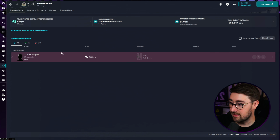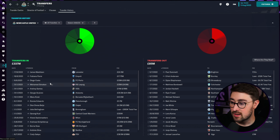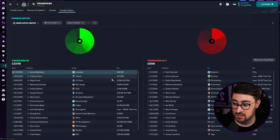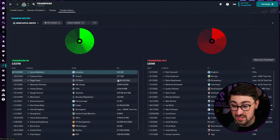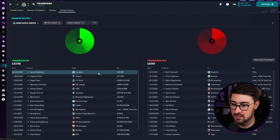Maddison came in, and then following Maddison, here, if we go back to last season, it was Costa, Parisi, Maddison for about 70, 80 million between them, something like that. I think that's pretty good business so far. All of them, really, because Costa was quite cheap. Parisi was a bargain because they got relegated. Maddison was a bargain because they got relegated.